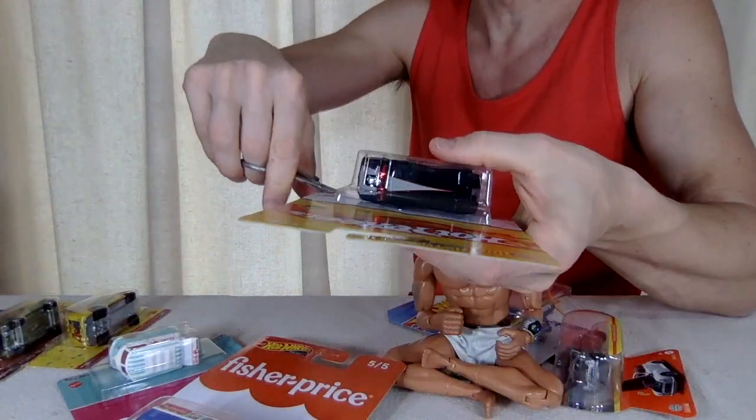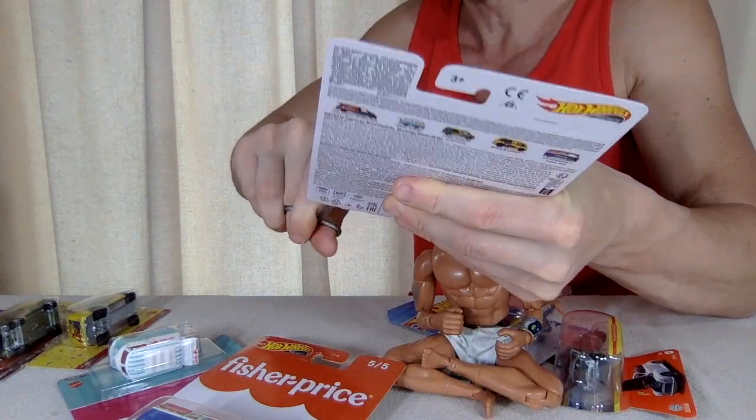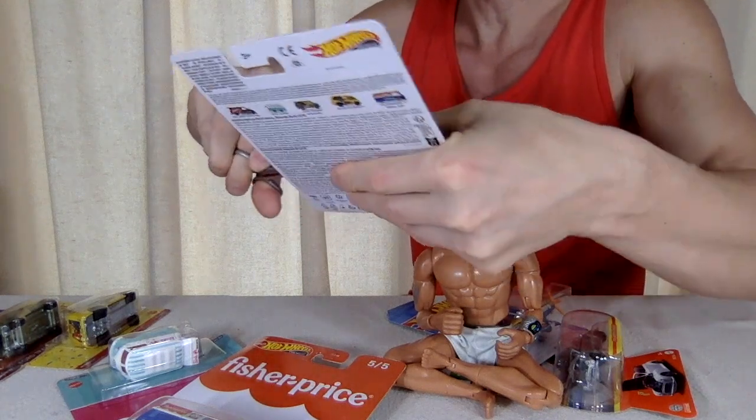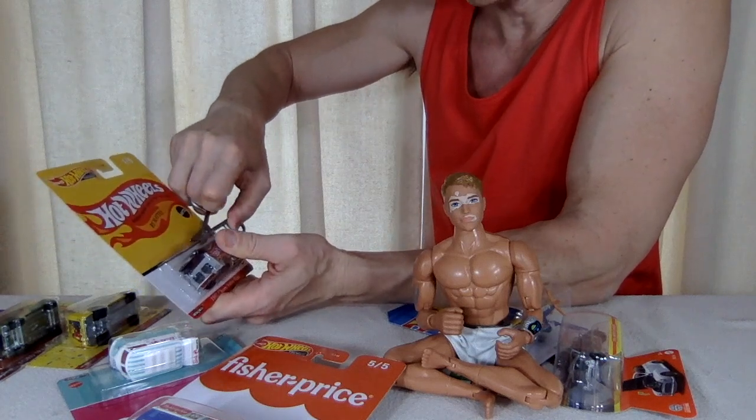Nonetheless, we're opening at this. I guess I have to find another Mattel one for on card. Maybe I'll return the ones that I bought already. I want to save these cards too because I love them.